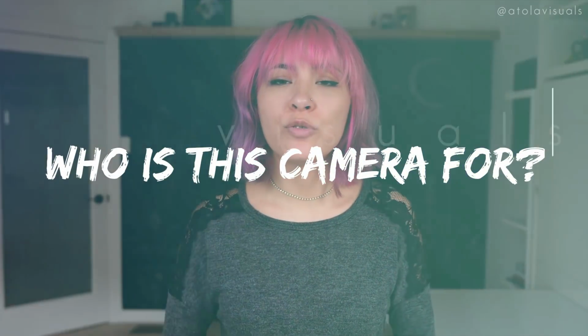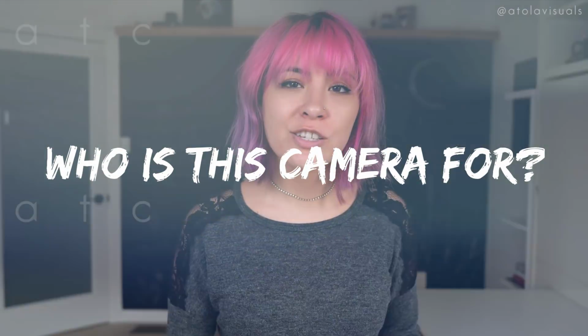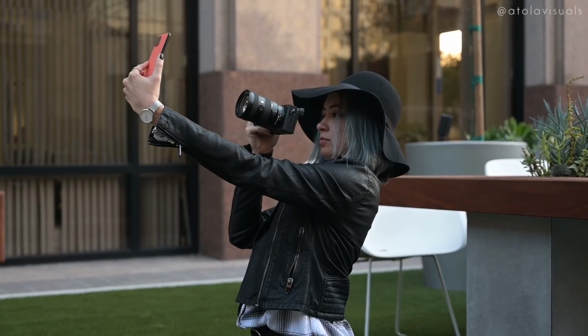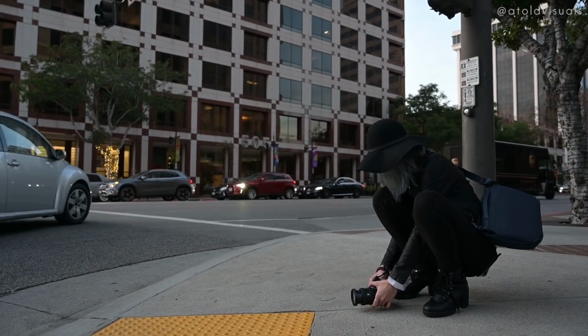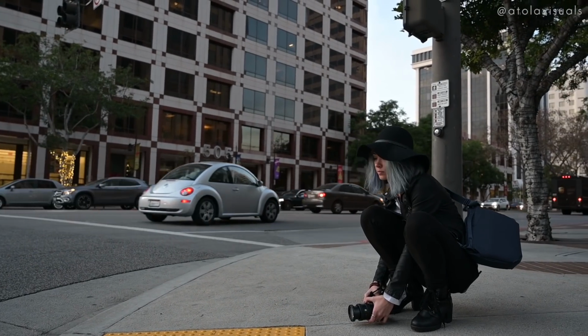So who is this camera for? A lot of people ask me what kind of camera they should get, but it's really difficult for me to pick the best camera for you. So if you fit this criteria and maybe say yes to a few of these, try out this camera and maybe it might be a good fit for you. First off, if you're trying to find a nice, really good B camera but don't want to dive into another full frame camera, this is a perfect one for you.